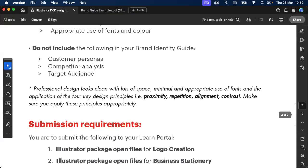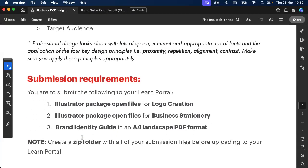Okay, as far as submissions go, we need an Illustrator package of that Illustrator file where you created your logo. So part 1, we need that Illustrator file. Part 2, we need your open Illustrator files for your business card, your letterhead, and your third element of your choice. I am going to be going into those files and I'm going to be looking for things like the use of bleed to see if you custom made your colors.